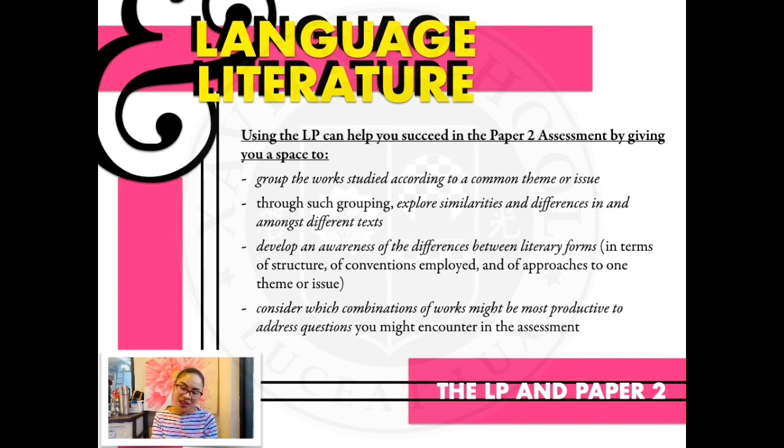Additionally, it's also there for you to be able to plot out the similarities and differences in and amongst the texts that we've studied. Thirdly, the LP is there because it's a space for you to develop an awareness about the differences between and amongst literary forms in terms of their conventions, their approaches to a theme or issue, their structure, and their specific language use. Lastly, the LP can also help you by choosing a combination of works that you feel or deem could produce the most successful response to a Paper 2 question.